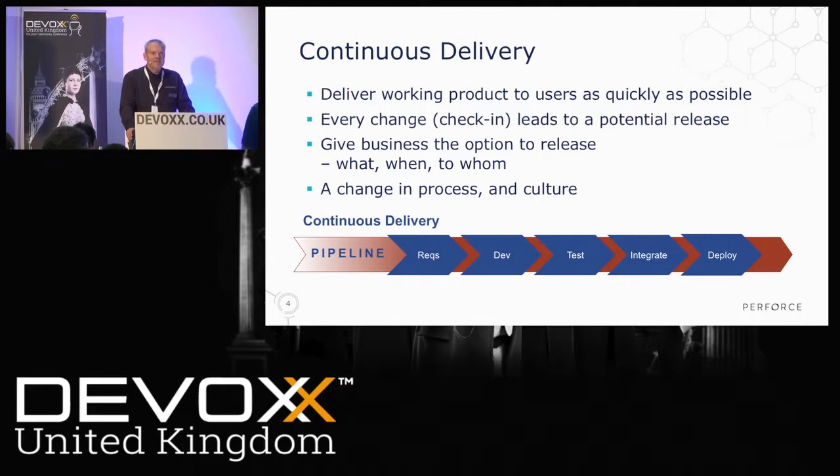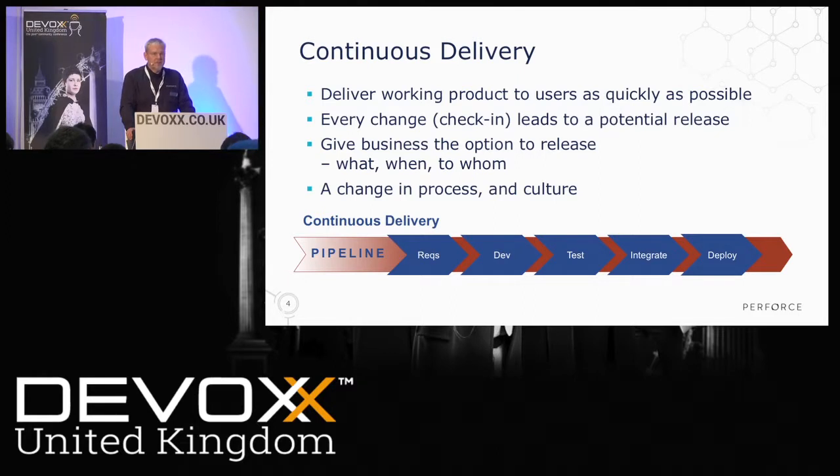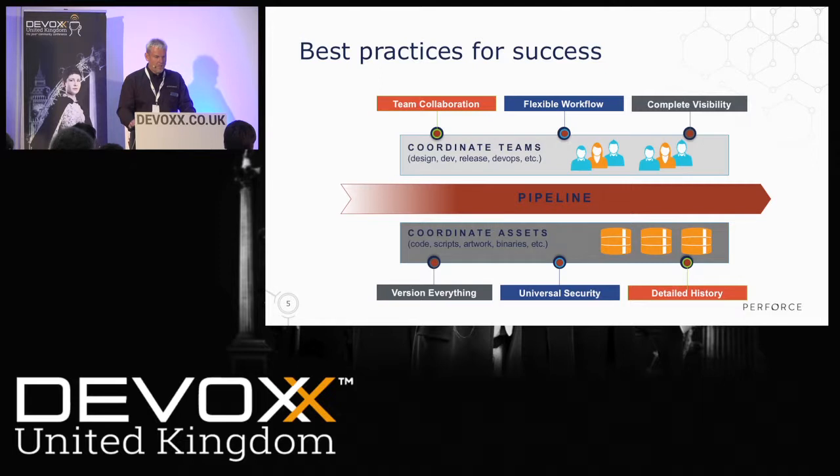But as I said, this is not something that you can simply switch on by buying another product, as much as I'd like to sell you that. This is something that involves a change in culture and in process. Because that mostly means you need to be able to talk to each other. There's a little bit of collaboration involved in that.